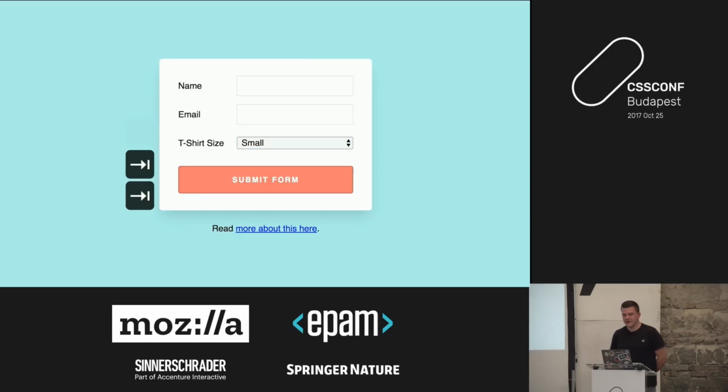Now, the reason why designers and developers remove this blue outline in the first place is it's just ugly, it just doesn't look nice. And on top of that, it's very inconsistent across browsers. So for example, here on Chrome, you will get this blue outline. On Firefox, you will get a dotted outline. And on Android, for example, a solid orange outline. So it kind of makes sense to remove it.